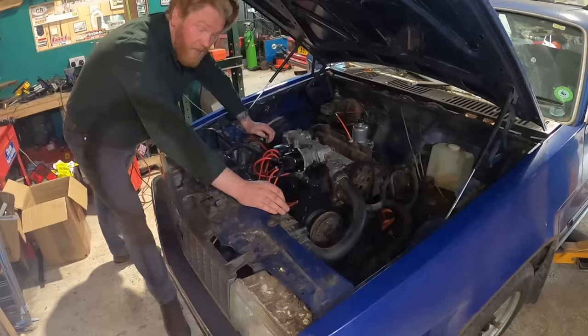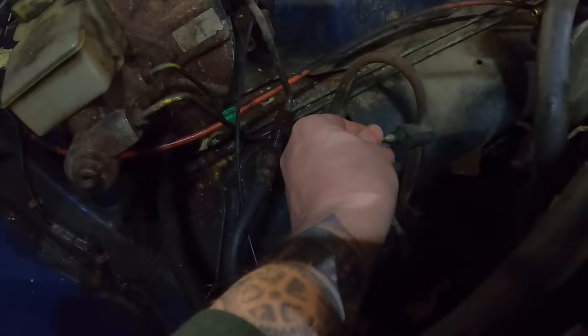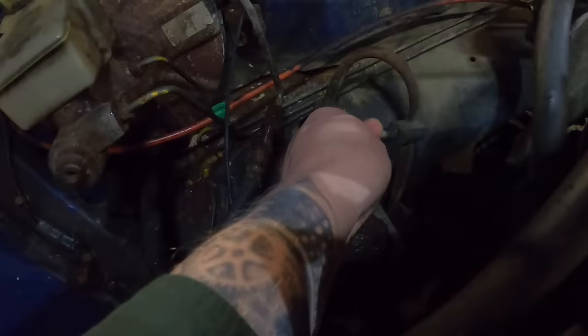Hello, welcome to the front of the car. Well done to everybody who got Schrader valve cap correct for the hydroelastic suspension. So there we go, just tighten that back up there, lovely.